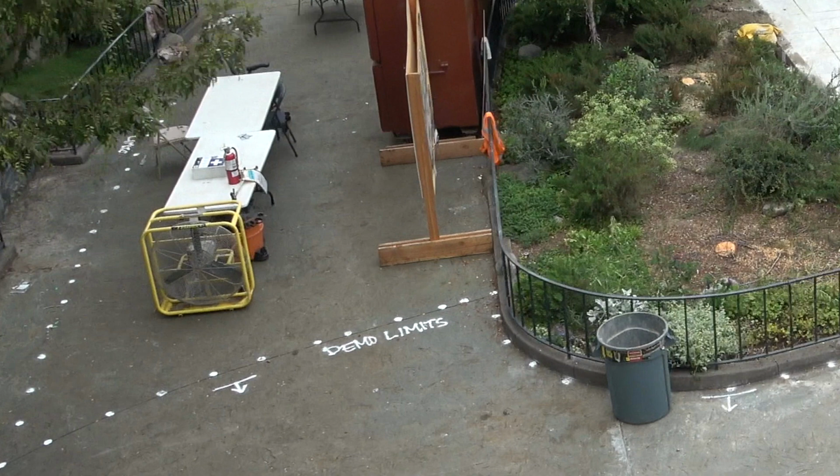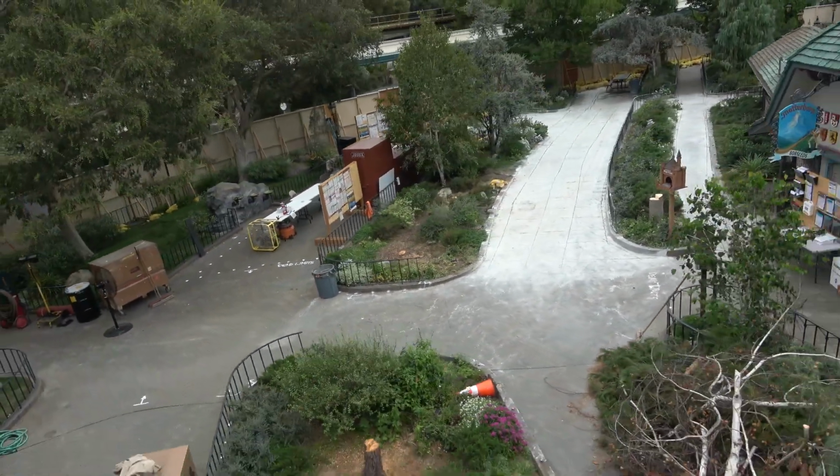I don't know how to explain that. The eastern end of those dots? God, it's hard to say. My logic tells me, my eyes tell me that what they're demoing is inside, not outside those dots. But I'd love to hear from you guys, Fresh Baked. If there's any construction workers out there who understand the language of demo limits, let us know. In the meantime, let's continue. And we'll stop again.